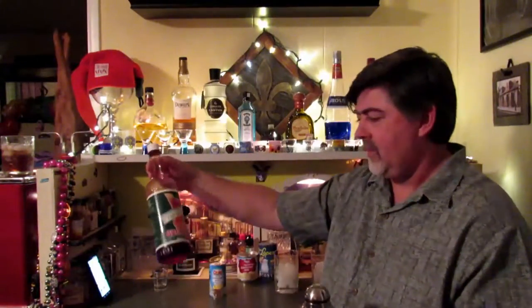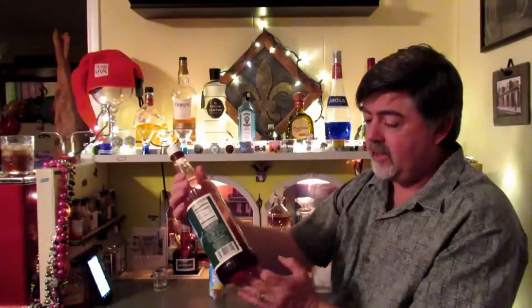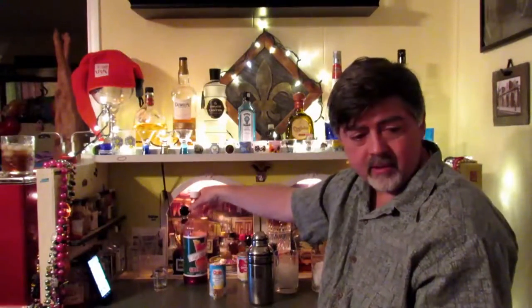grenadine, and I'm still using this pattern. This is how far it goes. I bought this years ago, and just keep it in the fridge. I've been using it for years, and it just lasts and lasts.